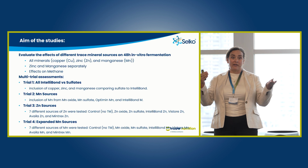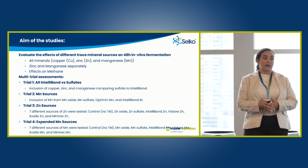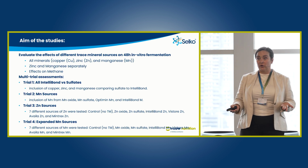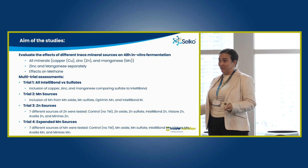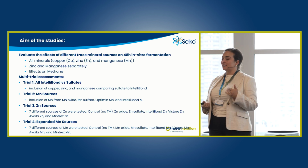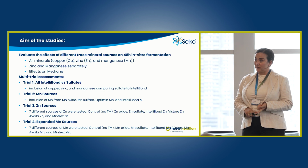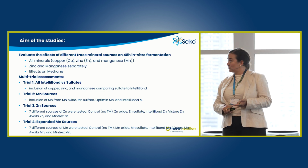So we had the first trial on manganese, is this affecting the rumen environment? And then we had a subsequent trial looking at all different types, because there's not just sulfates and Intellibond on the market, although we would like there to be. There are a lot of other competitors out there as well. So we looked at 7 different sources of manganese: control without additional trace metals, manganese oxide, sulfate, Intellibond, Vistor, Avela, and Mintrix again.